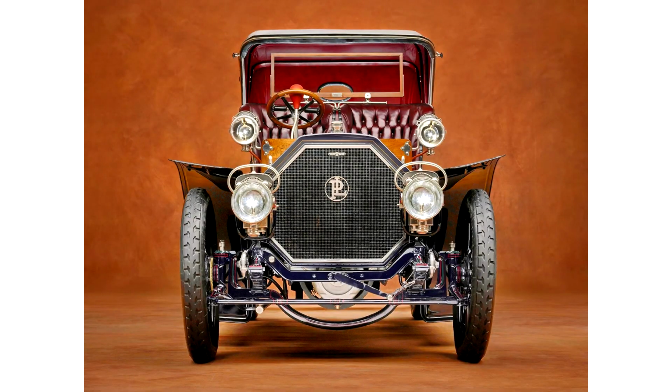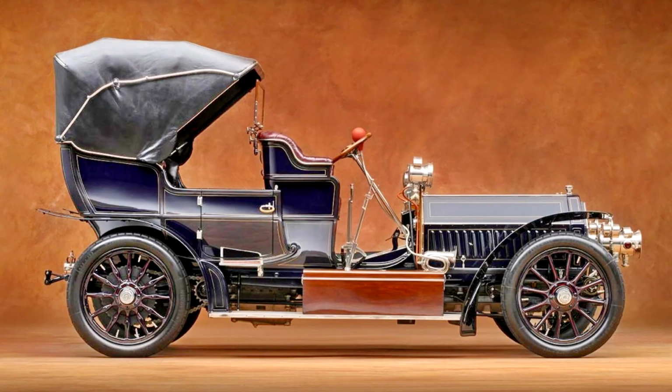Panhard et Levassor Type Q, 1905-10. This Panhard et Levassor Type Q double phaeton with coachwork by Levassor has a 10.5-liter engine with four cylinders, each with over 2.6-liter capacity. To help carry the enormous weight, the wooden chassis was metal-plated before it was sent to Paris for the Levassor company to body.